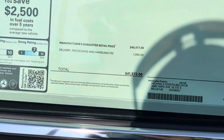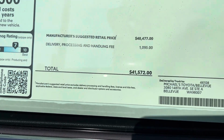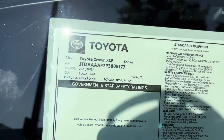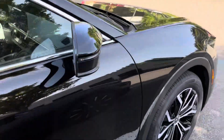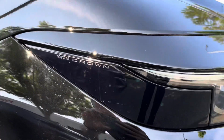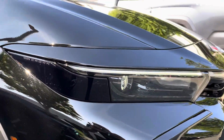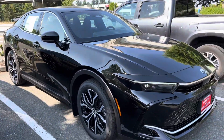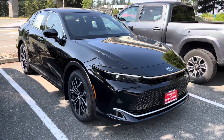Again, brand new 2023 Toyota Crown XLE, MSRP 41,572. With Michael's Toyota here, if you guys know us, you trust us. We don't gouge our prices. And like I said, that Toyota Crown, look at that cool badging in that headlight. I mean, that's stylish right there. I love it. It's on all of them. Check it out. That's on mine. And MSRP plus $699, that's what we're gonna do on the price.